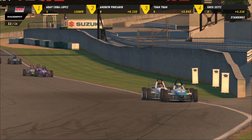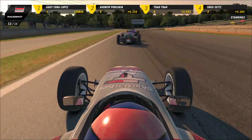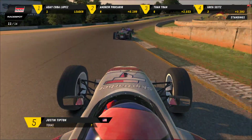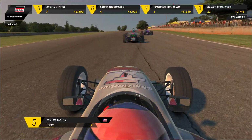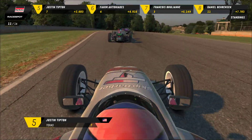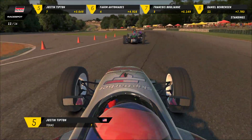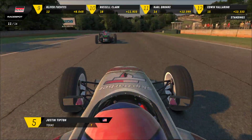Let's see what the lap times are this time through. The 34.6 for Tipton versus a 34.5 for Antonitis, so a couple hundredths reeled in, but overall not a whole lot. Not a whole lot indeed, but you know, little by little, that's what you need. But our thing is that time is running out. We're only 4 laps here to go, but I think the move that Fahim Antonitis did, it was really smart.